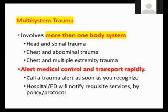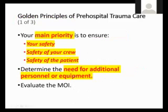Further information during transport, something like that. It depends on the system you work in as to how that works. There are times that you will bypass an emergency department en route to a higher level trauma center. There are some services that don't allow that at all. So I'll talk more about that in a minute.